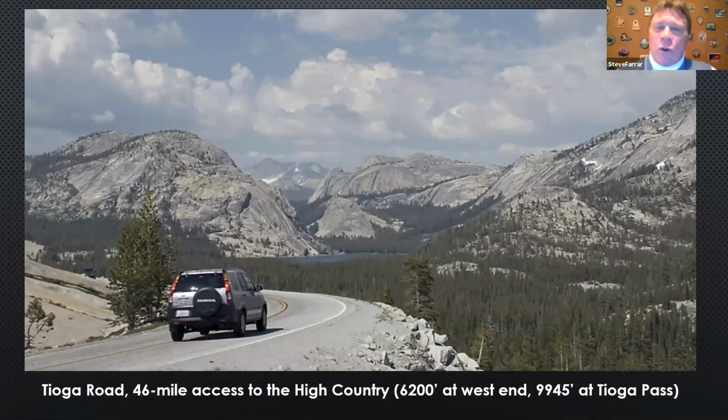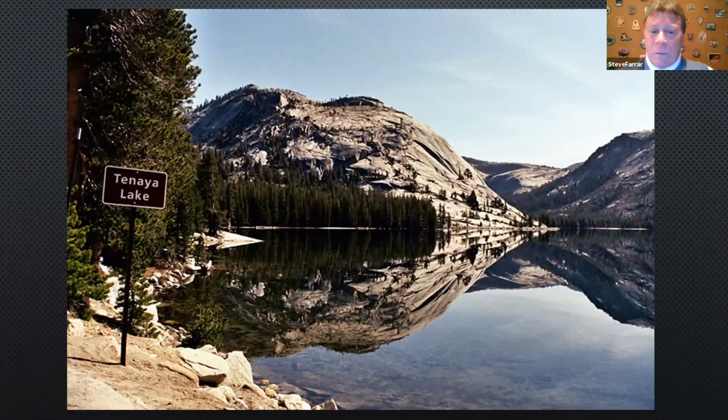I mentioned that you should make some time if you go to Yosemite to get up into the high country. You go from 6,000 feet down in the valley elevation up to almost 10,000 feet at Tioga Pass. It's absolutely stunning. We sat out on that point on the left there and had a picnic lunch in the middle of the summer, peak visitation, when USA Today was running stories about the overcrowding in our parks. Never saw another person. Had this view to ourselves, Tenaya Lake.